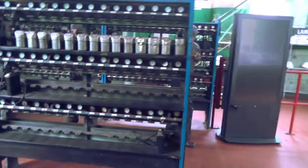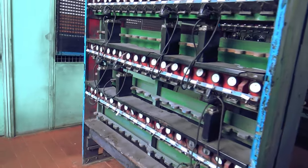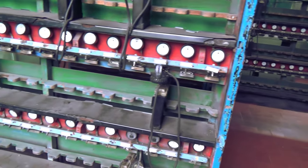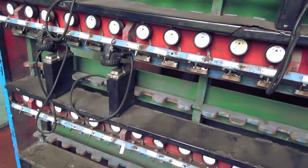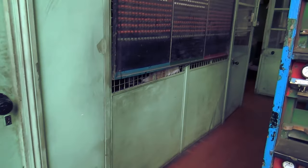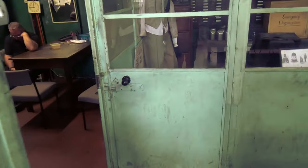So let's have a quick look in here. This is the lamp room. You can see where all the miners' numbers and lamps are. Checking all the oxygen, to see if they're off. And there's a descent board which will tell you how many descended, the tallies. There's a couple of rooms by here.